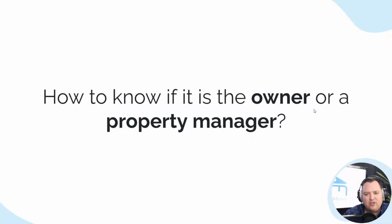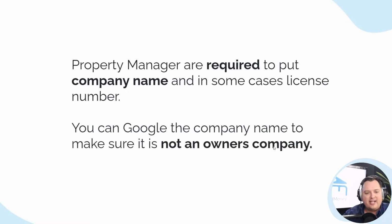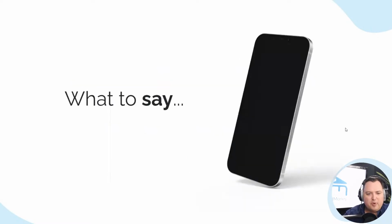So how do I know if it's an owner or a property manager? Property managers are required to put a company name and in some cases their license number on there. And so you can Google the company name to make sure it's not an owner's company, meaning some companies are holding companies. And so you can just Google it to see if they're a real estate agent. Most of the time, if in doubt, just give them a call.